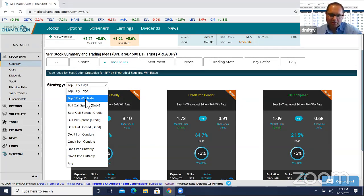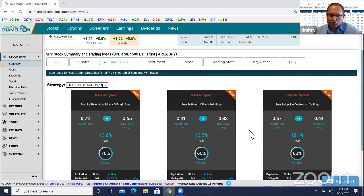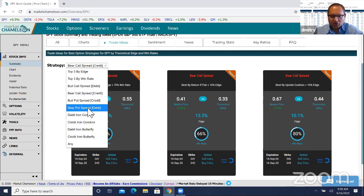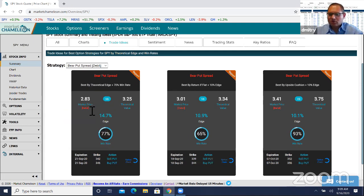But you can switch by win rate, bull call spread, bear call spread. So you have these choices, and I think we will be adding some more down the road. But like, say you want a bear call spread over here, you could just click on it. So it'll produce these bear call spreads. So more of a bearish outlook using vertical call spreads. You could do bear put spread, debit spread, and just switch it like that really quickly.